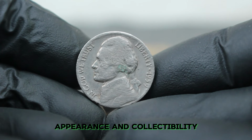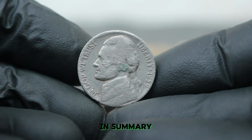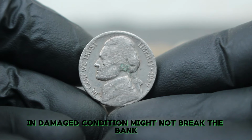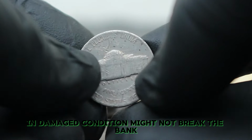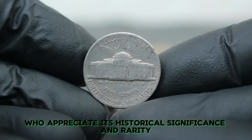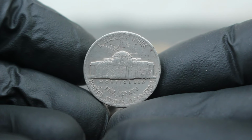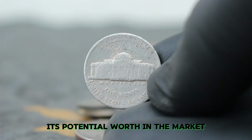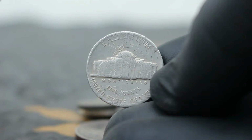In summary, while a 1959 Jefferson Nickel with a D-mint mark in damaged condition might not break the bank, it still holds value for collectors who appreciate its historical significance and rarity. If you have one of these coins in your collection, it's definitely worth considering its potential worth in the market.